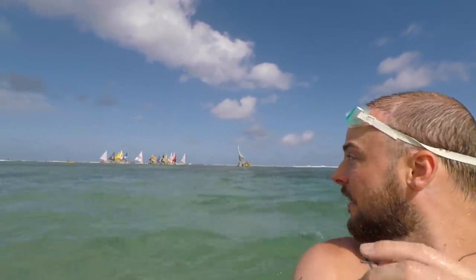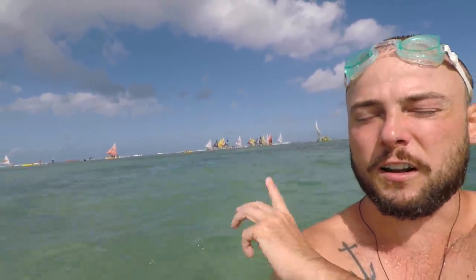So, not the best. It looks like you can take a boat out there. There are tons of people on these boats, but that is a tour and it costs money to go out there. Maybe it's better over there. There are some natural pools out there, which the boats take you to.